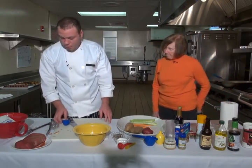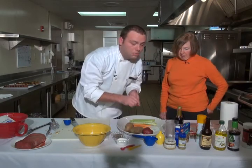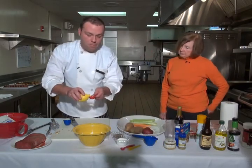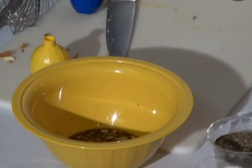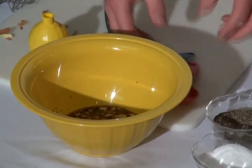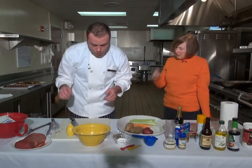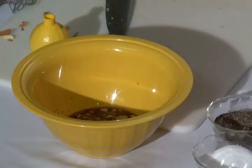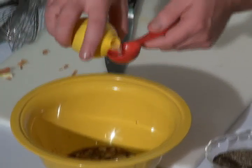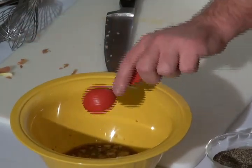All right, now I need 3 tablespoons of lemon juice. Okay. The lemon juice is the acid in your marinade. Every marinade has an acid. It helps to break down the meat fibers and get really in there and tenderize your meat. Now, did you say 3 tablespoons? Yes, 3 tablespoons. Okay, I'm so sorry. I got carried away. It's okay. Okay, there's your 3 tablespoons.